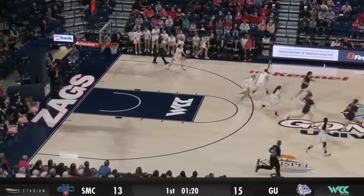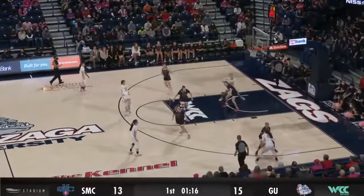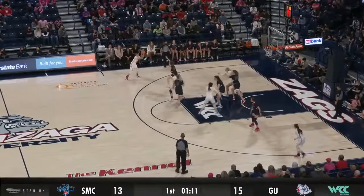Exactly what they want. Good job, Mel. Good job, that Zag defense. They want them to stay in front of Bamberger because if you get in front of her, you can deny the ball, which is exactly what Mel did on the last possession.